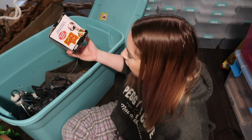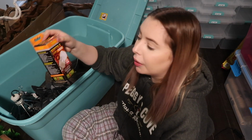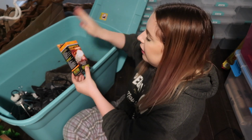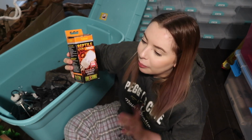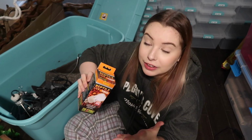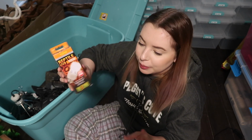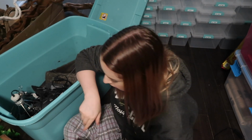Okay, this is just a basking light. Box is kind of squished, but the light is fine, so I'm gonna keep that. Then I have a coil UVB bulb here. I don't really recommend using the coil UVBs. I don't really like them personally, but I keep this one on hand just in case of an emergency, if I urgently need a UVB bulb for whatever reason. So I'm going to keep this one.